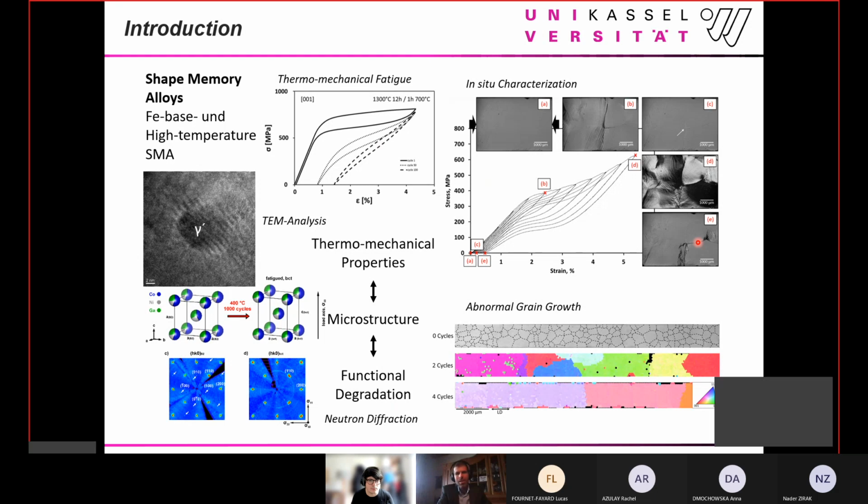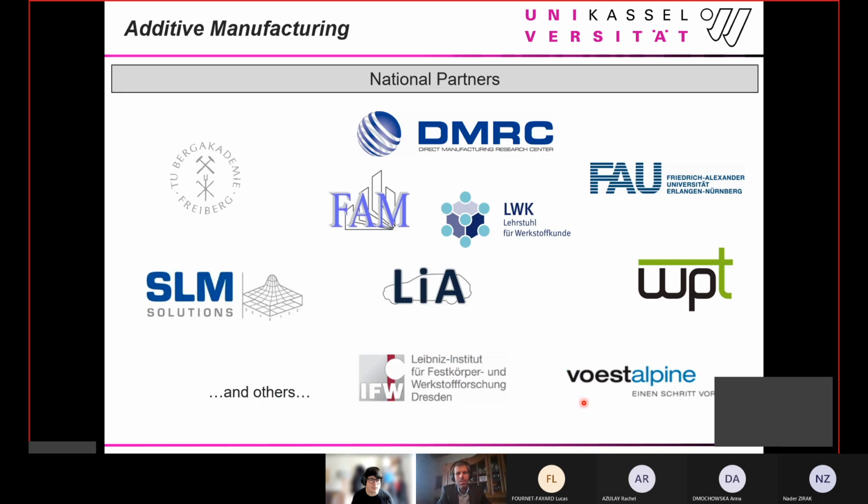The lower right is abnormal grain growth stimulated by cyclic heat treatment, again in an iron-based shape memory alloy, where we need to get rid of these triple points, and this can be done by grain growth with a really, really simple approach, just using some specialized type of heat treatment.